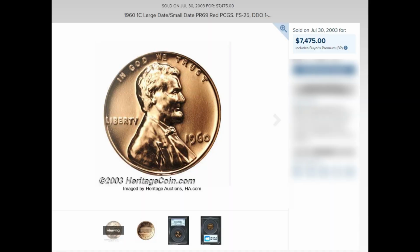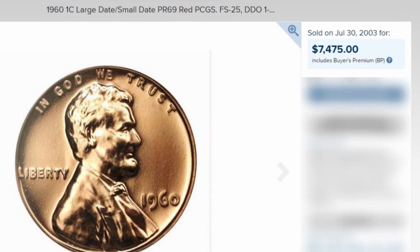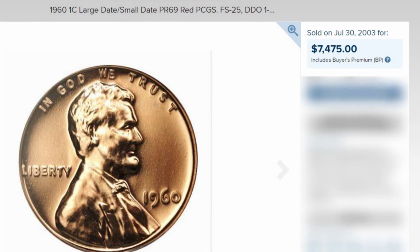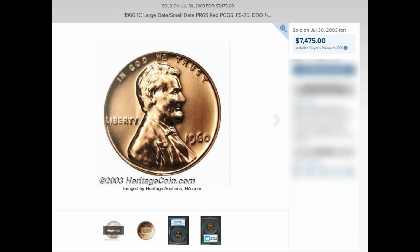On July 30th of 2003, at a Heritage auction, the PCGS 69 Red sold for $7,475. I'm sure it's gone up by now. And I'd like to also note that if you happen to find these in a cameo, they're going to command probably 3 times the price that I just gave you, as I do know there are some out there. So get those proof sets out and start looking.